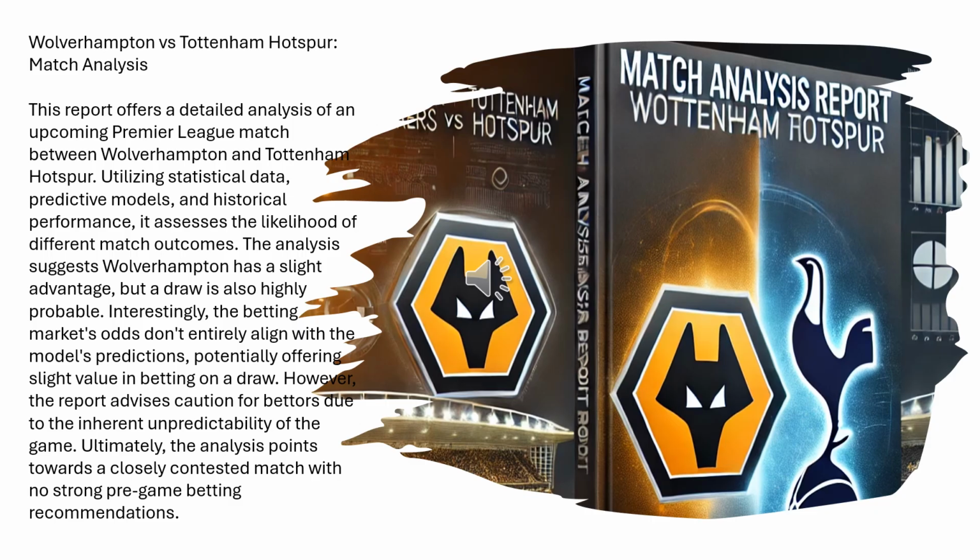And here's where it gets really interesting, and this is what stood out to me when I was looking at all this. The report indicates that Wolverhampton has a slight edge according to their models. But it's only slight. We're talking around 41% probability. The chance of a draw is surprisingly high. Right, at almost 35%. Tottenham's win probability, according to these models, is just under 25%. So right away, you're thinking, well, this isn't clear cut. One team is definitely going to beat the other.